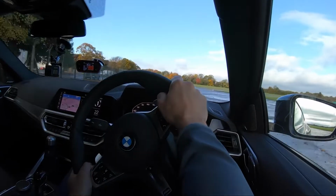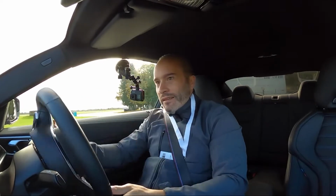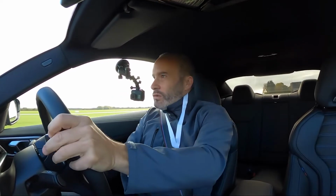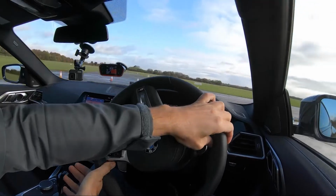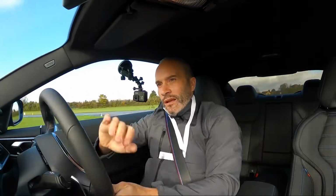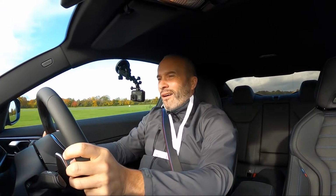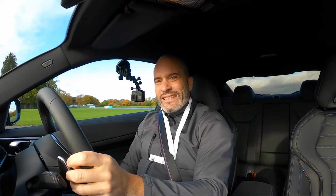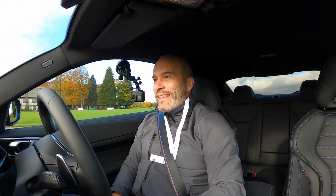I can't tell you how slippery it is out there. This car. Amazing. As long as you get the nose in, then you can pick the throttle up. What a piece of kit! I can't believe how flat this thing stays.